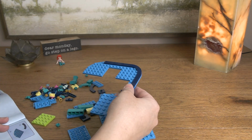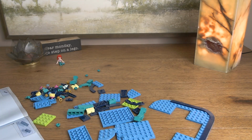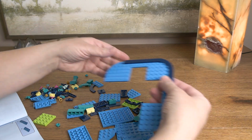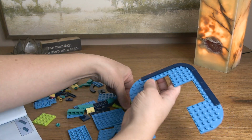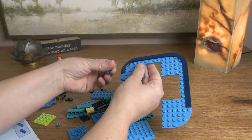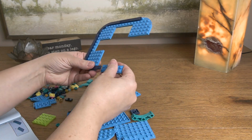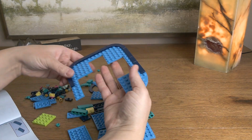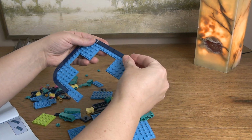Build up its little base. Make sure I'm doing this right. I love the blues that they're already working into it. To finish this up here too.